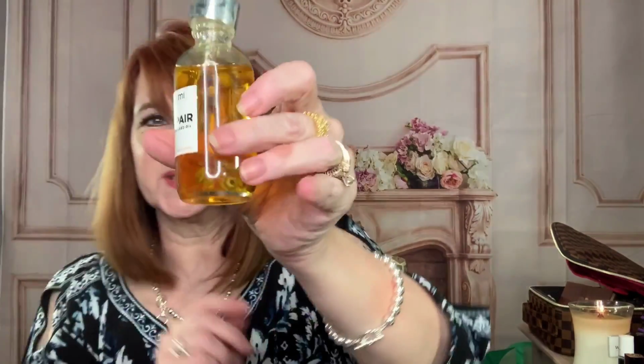It plays very well with other products. I am absolutely loving these facial oils for skincare. This is the Teami Repair Tea Infused Oil. This was given to me by Teami to try out. I absolutely love it. It's tea infused. You can see the tea floating around in the bottle.